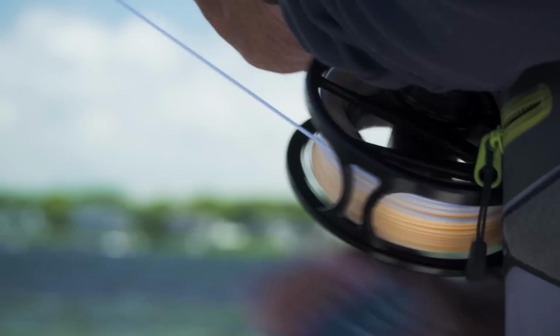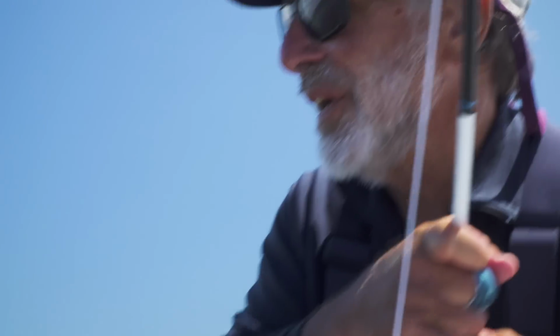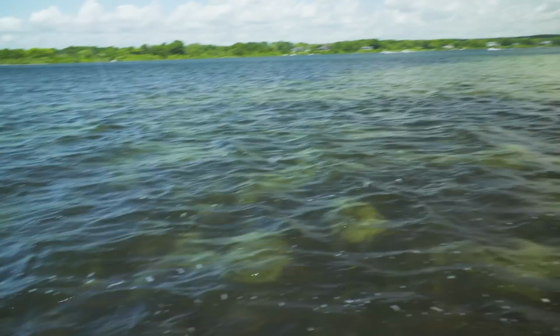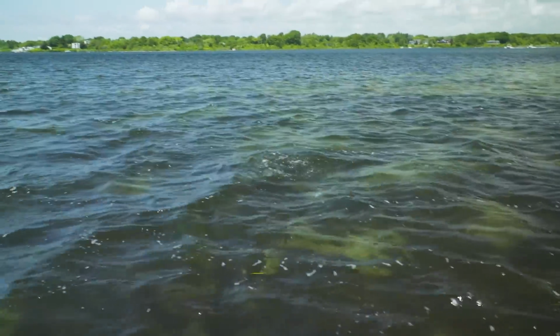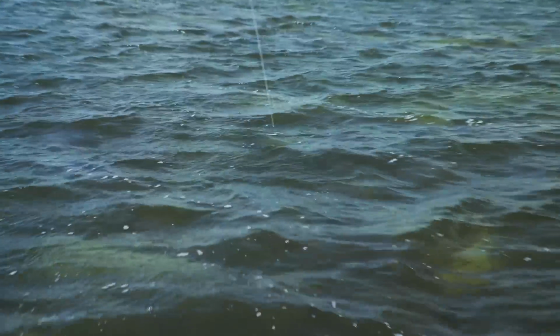Odds are that thing's in the corner of his mouth. Yeah, he's probably pretty well hooked. It's a small hook too, a little size. You ain't straightening it out with 12 pound. It's a size 6 black bonefish hook. I like those black hooks because they don't shine. And I only put one strand of flash on this Clouser.